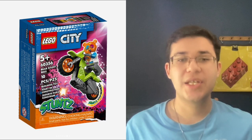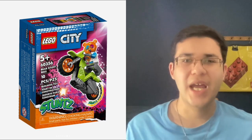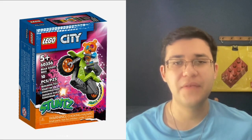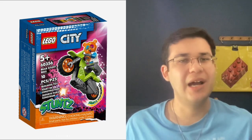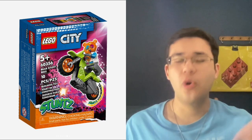We have set 60356 Bear Stunt Bike. The bike itself, it's kind of boring, I'm not gonna lie, but the figure looks really cool, and I will probably get this. I like the bear with the splattered paint on his helmet. Again, my favorite color is orange, and his helmet is orange. These go for $7.99. I really hope they don't raise the price and make this like $10. That would just be way too much. If it's $7.99, I will be picking this up.